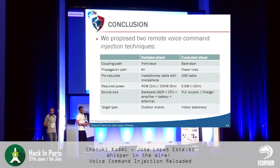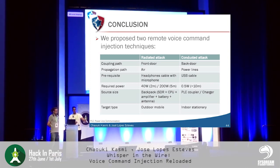Just to compare the two techniques, the talk of last year and the talk of today. Last year we were focusing on the frontal coupling mode. The attenuation in the propagation path was directly related to the free space attenuation. We needed the headphones to be connected to devices, and the required power was 40 watts for 2 meters and 200 watts for 5 meters. The source size depends on the type of source and the distance we would like to reach targets, like a backpack or a car. And targets were devices outdoors in the street or in crowded areas.